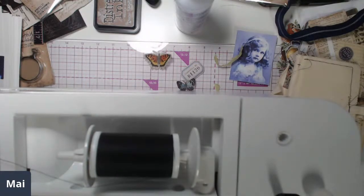Oh, the layering is what gives it that uniqueness. It's the yummy stuff. It's like a surprise underneath. You may not see it, or you may see it, who knows, but whatever it is, it's going to be a surprise.